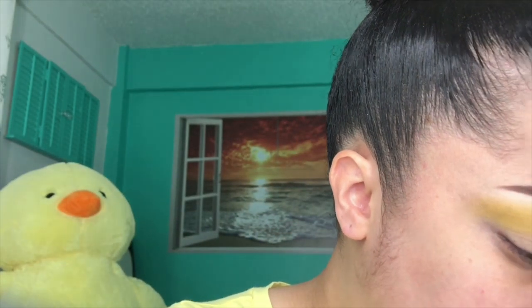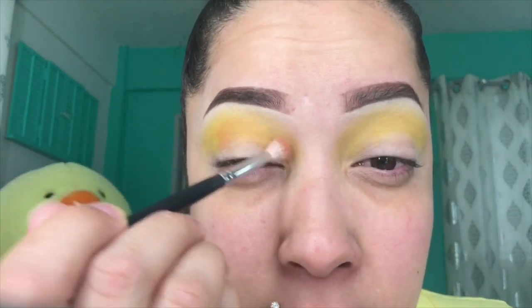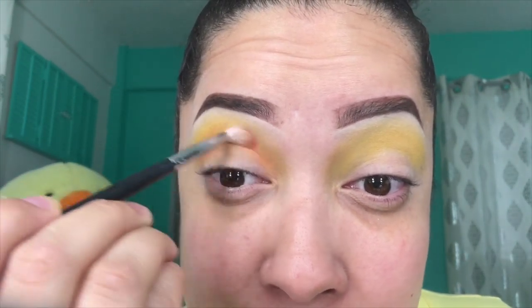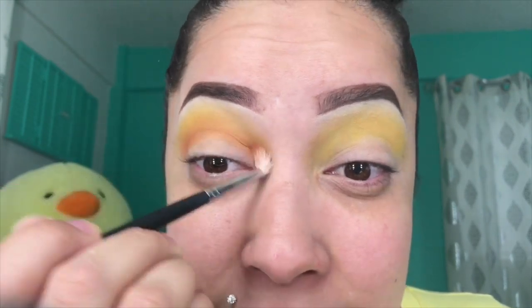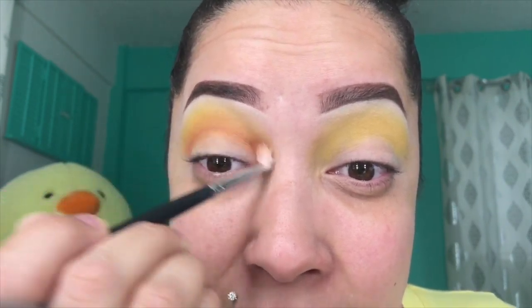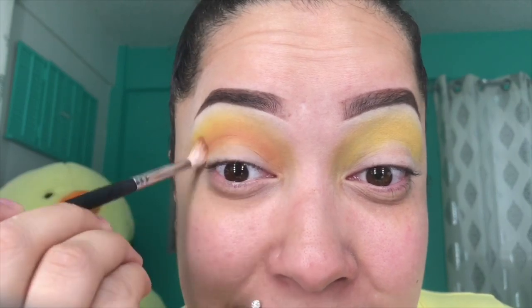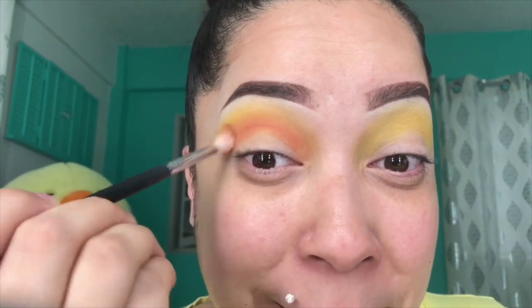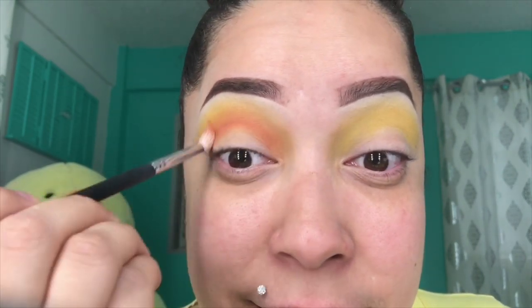I'm gonna use another blending brush and use that champ color. I'm gonna go right under that yellow and just kind of blend that in. We want to make a nice sunset eye, guys. I have been dying to do a sunset eye. How about you? You been in the mood for a sunset eye?